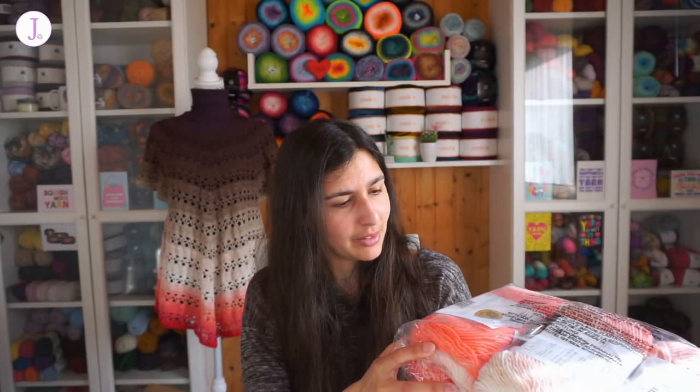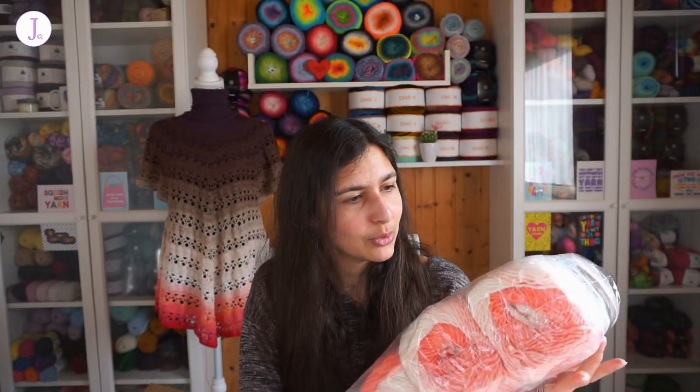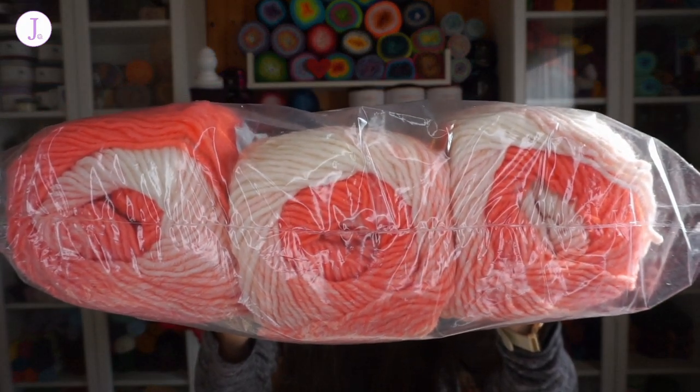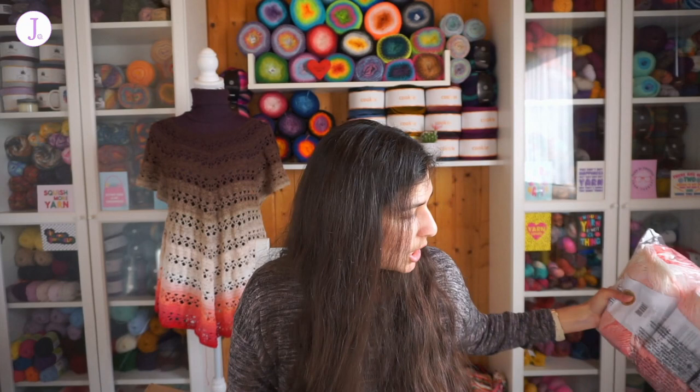I love it. What is this called? Coral. Yes, neon coral. Oh my god. I might crack into these as soon as I finish filming. Wow.